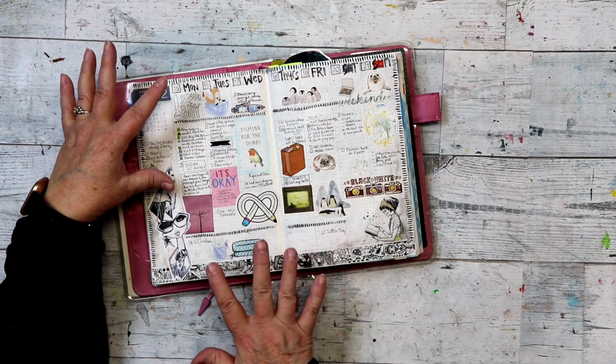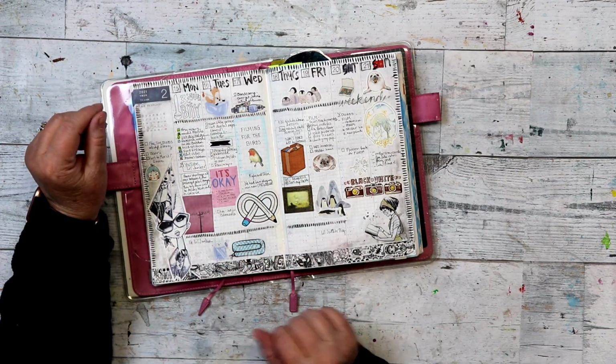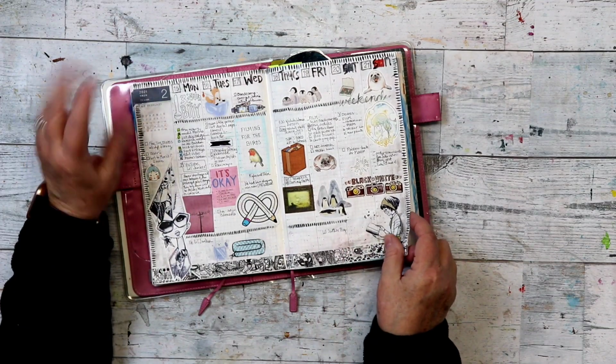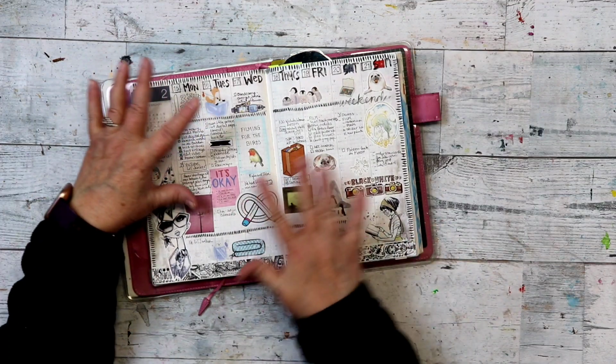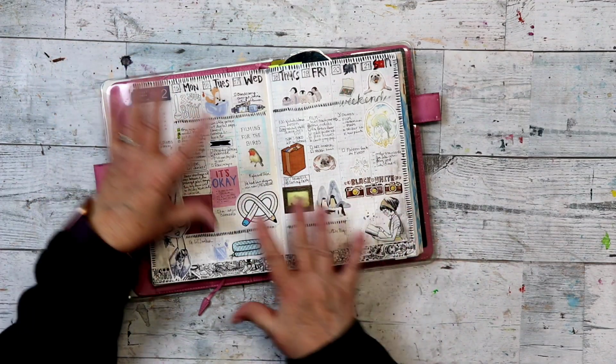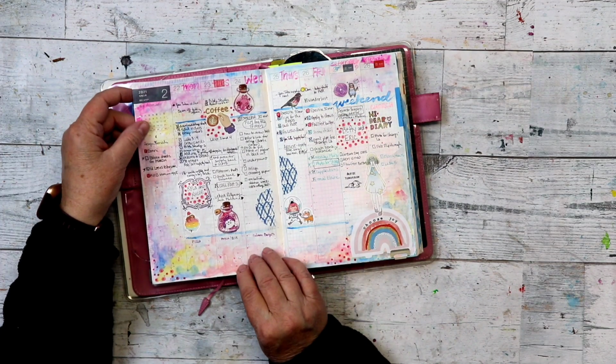Of course, once I started doing my thing, it got much more messy, and I didn't stick with the black and white theme, but it would be really pretty if I did. But this is much more representative of my life, a little bit chaotic and all over the place.